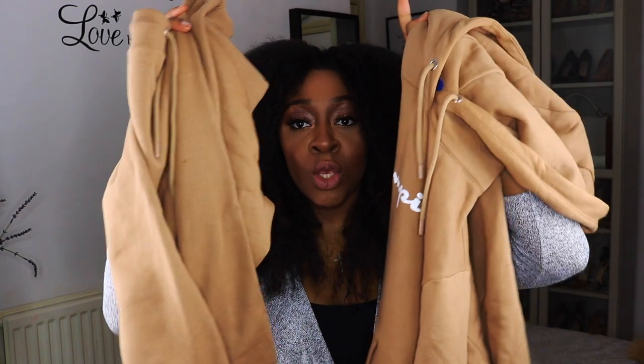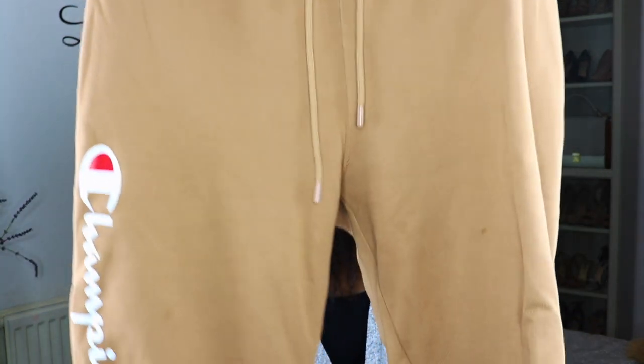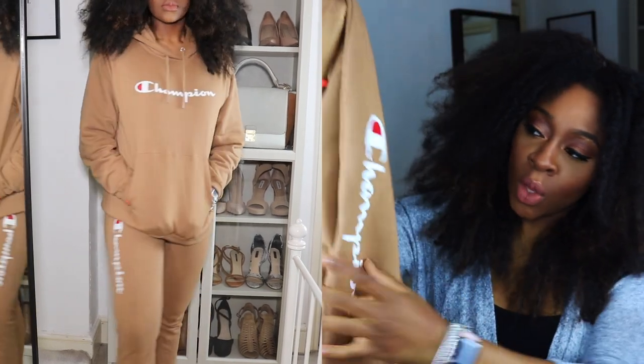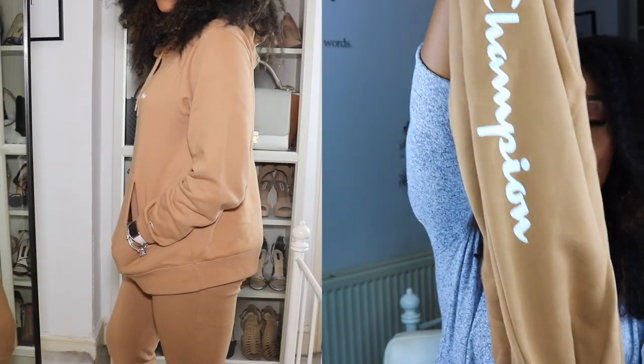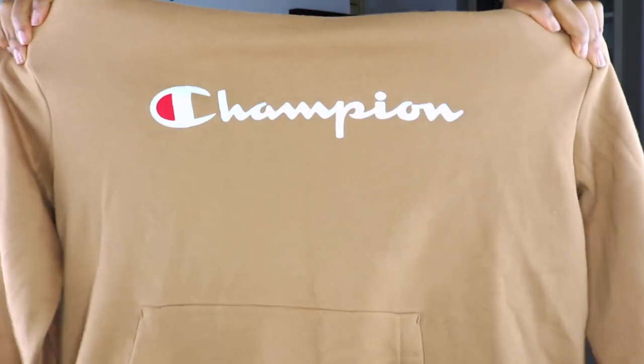So it is this Champion set. It's a hoodie and the bottoms to go with it. Again, I'll show you me wearing it. It's this lovely camel colour. I hope the camera's picking it up. And it has the Champion logo on the side. Same with the hoodie, Champion logo across it. It is beautiful, so stylish.